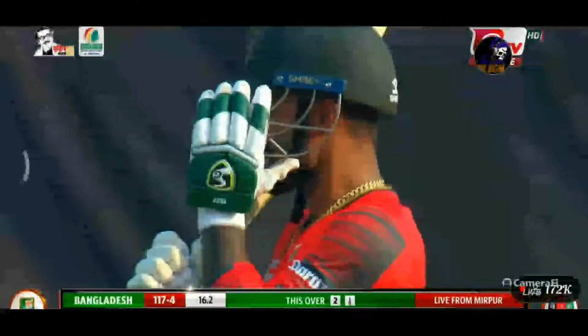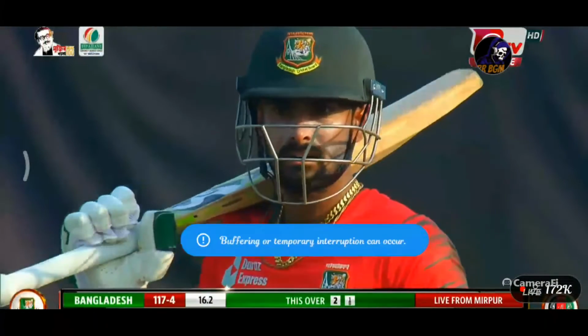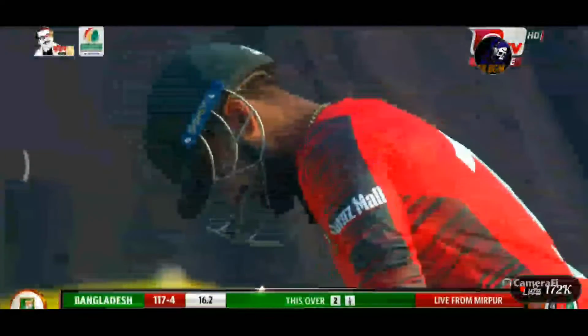We're just looking at the extras there. 2 wides, 3 leg byes and a bye. In one particular ODI, they had 33 extras with the ball. Did Afghanistan today? A lot more disciplined. They really have zeroed in on their skills.